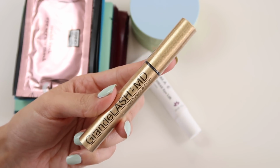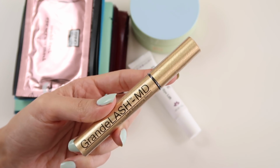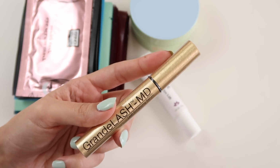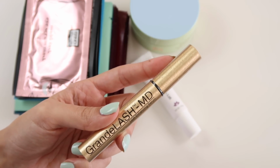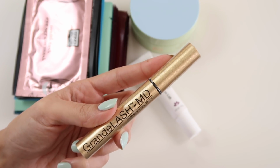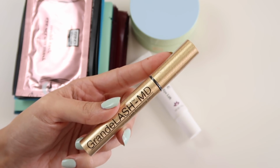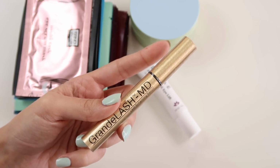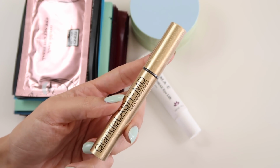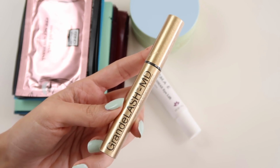And then I have a fresh new tube of the Grande Cosmetics Grande Lash Enhancing Serum. I have used this in the past and I really did enjoy it. I felt like it made a difference in my lashes. It did irritate my eyes a little bit, so I was a little freaked out about using it and that's why I stopped. But I'm kind of curious to try it again. So I'm thinking about doing a before and after type blog post with this guy because it is a fresh brand new tube. If that's something you guys would be interested in seeing, let me know.